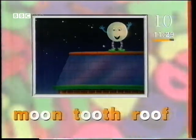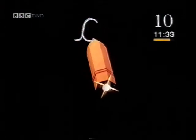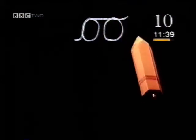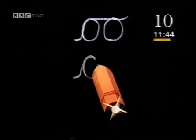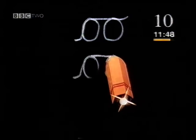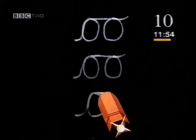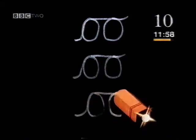Watch how Magic Pencil writes it. Do an O and across the top. Come right round until the O joins up. Do an O and across the top. Come right round until the O joins up. Do an O and across the top. Come right round until the O joins up.